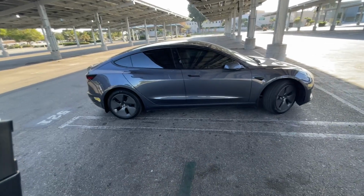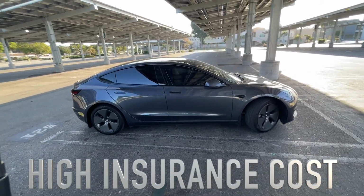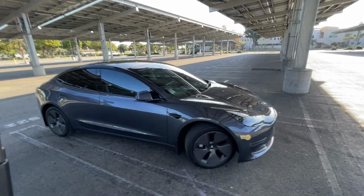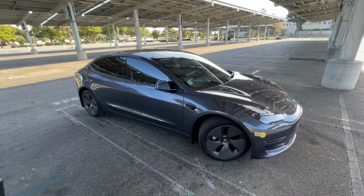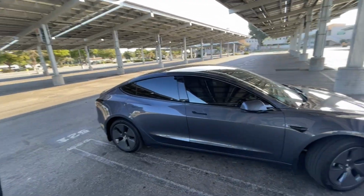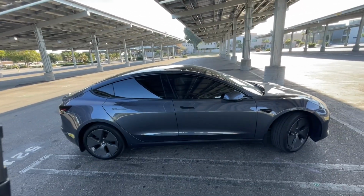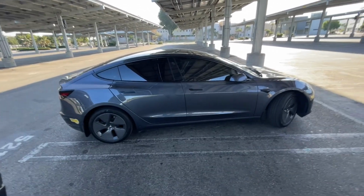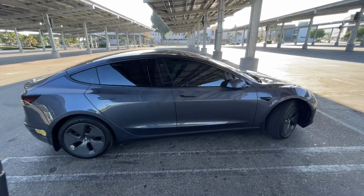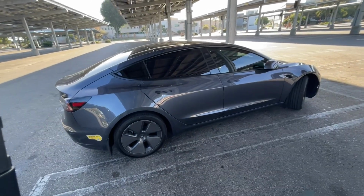The other thing let's talk about is insurance. It's expensive. I don't understand. I've talked to other people that say, oh yeah, I didn't really notice a change. But well, then you must have had a pretty nice car, because I noticed a change. My insurance on this car is about $100 a month higher than it was on my Kia Optima. Now, granted, this is a much nicer car, and it's worth a lot more, and it's way faster. But still, man, that's a lot of money.